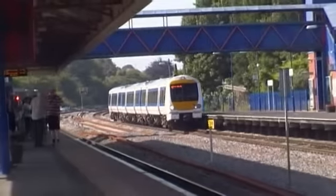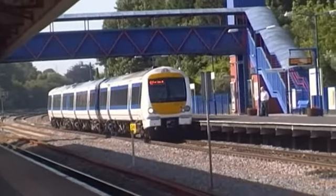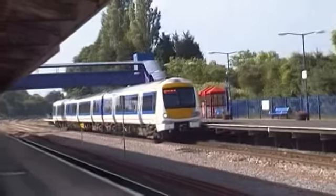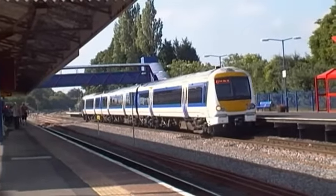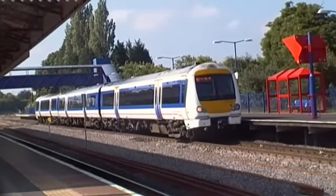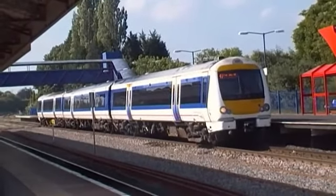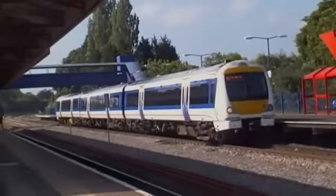168-2, 218 to Birmingham Snow Hill. Yay. Look at that beast. She is sexy. That's a Clubman, isn't it? Yeah. Looks like a Turbo Star, doesn't it? Basically, it is the design of a Turbo Star. That is a gorgeous train. Lovely livery.